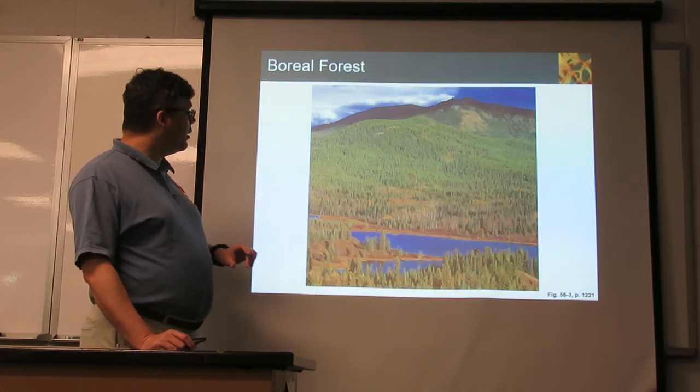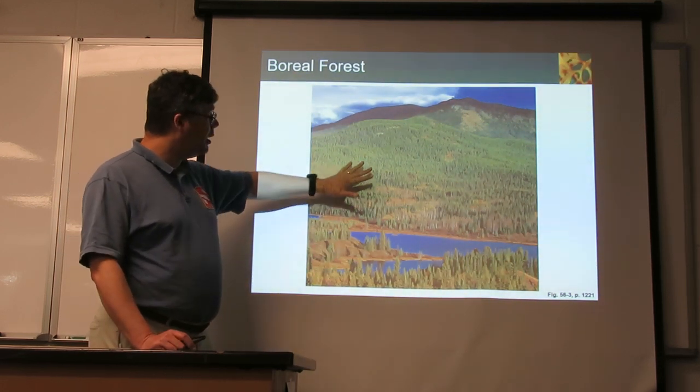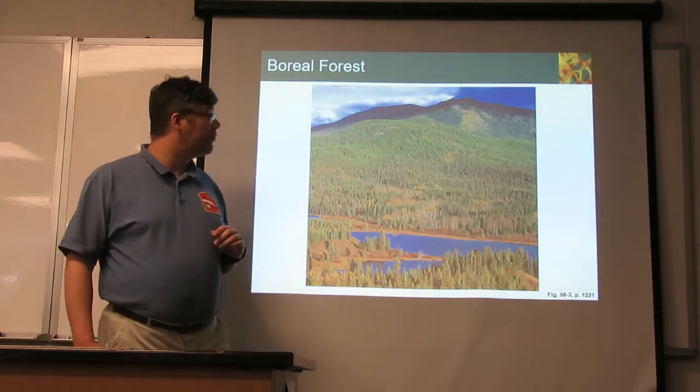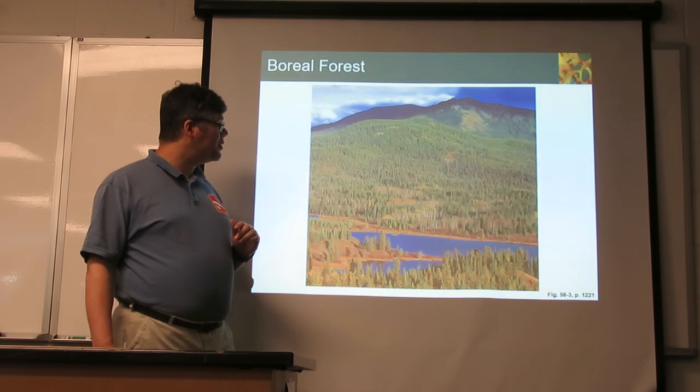Here's a picture of an area of boreal forest. You see these are mostly conifers, cone-bearing trees, a lot of spruces and firs in these habitats, for example.